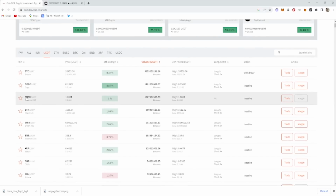Then there is one like BUSD, which is similar to USDT. Basically, this is a pair by Binance itself. Binance is also a very big place for crypto trading, and recently they got an NFT platform too. So they made this BUSD, which is equal to the USDT and a very stable coin.